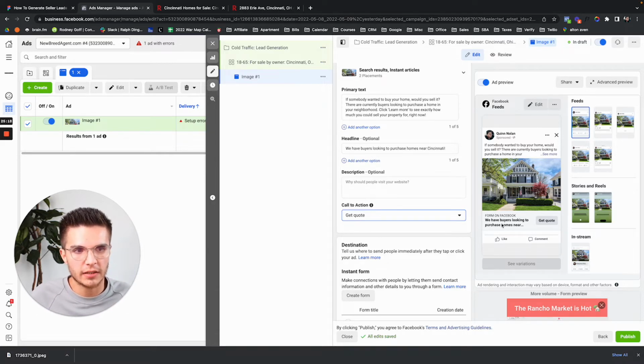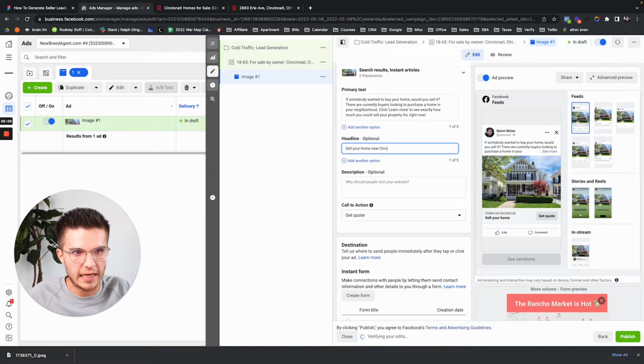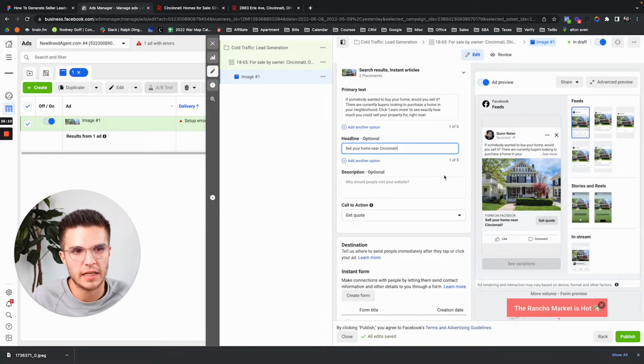The other thing I'm noticing as I create this headline is that we have buyers looking to purchase homes near, right? It's cut off. What's kind of funny is that with lead forms, because of the way they work, sometimes you'll even get buyers on an ad like this. It probably blows your mind, but it happens. So I want to change this, because having done this so many times, buyers will click this, even though it sounds insane, but it's true. So I'm going to do this: sell your home near Cincinnati. I'm just going to leave it like that. That way it's not talking about buyers at all. I know it's still here.